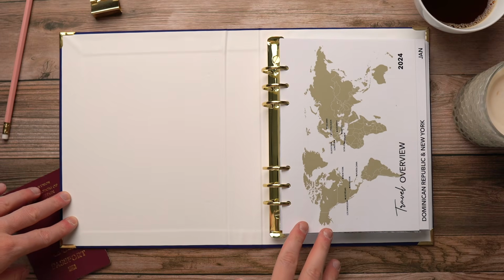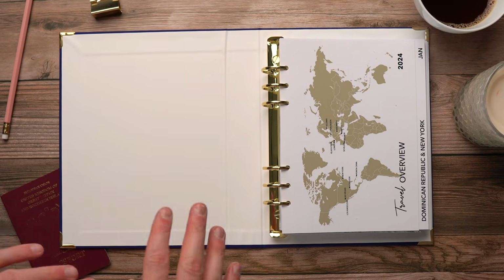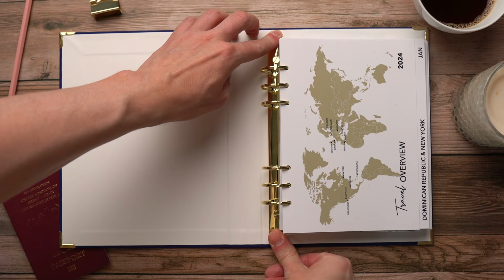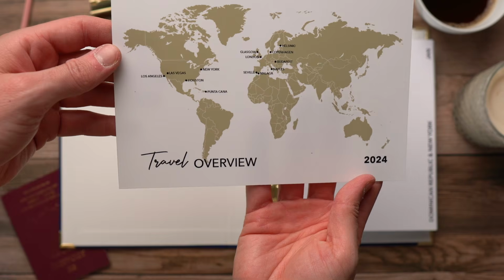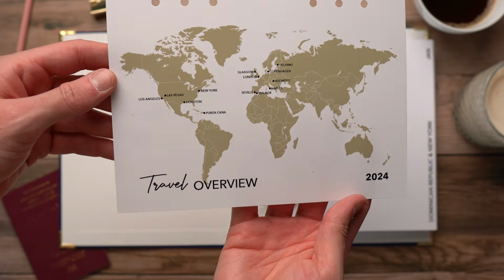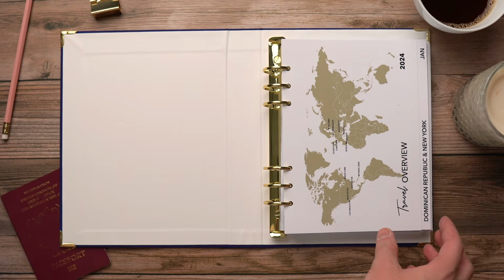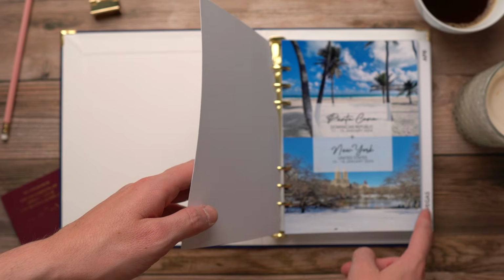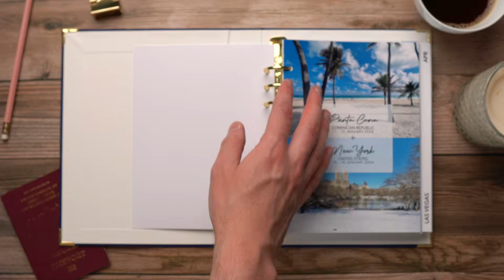For the very first page of the binder, I decided to put a map which shows all the locations that I visited in the year. So it looks like that. And then as you can see, these are the tab dividers here which show each trip. So Las Vegas, April, Dominican Republic, New York. And then this is how it starts.